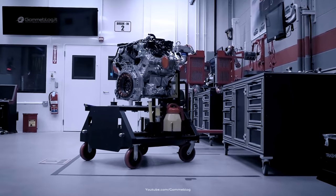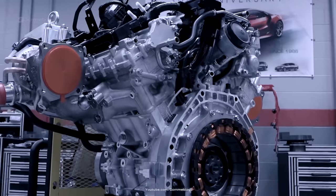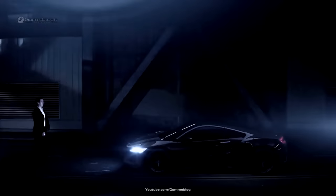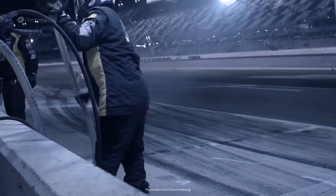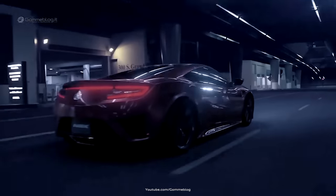The engine of the NSX is created and executed exclusively for the NSX. The mindset of developing this very special engine is an interesting mixture of pinnacle racing, peak performance, F1, IndyCar, but also this mindset of service to the driver and human beings. Real performance over a grueling 24-hour race, over 100,000 miles.